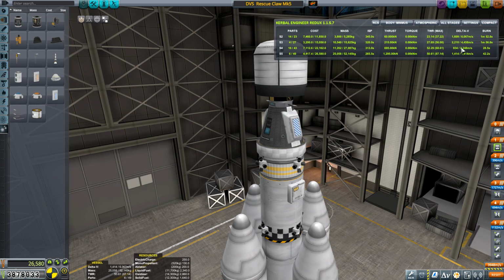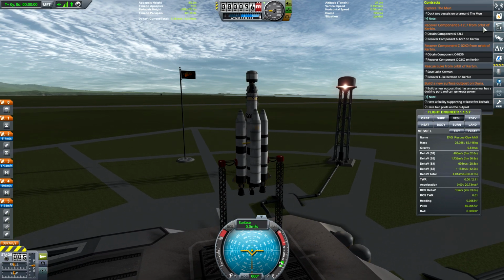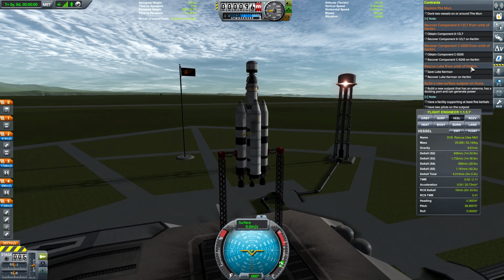Okay, so we got two different missions. One is to rescue Luke, and then one is to get some components from the orbit of Kerbin. Now we only have one claw. We'll only be getting one component, but I think we actually have to bring it back to the surface, which is not cool. Yeah, recover it on Kerbin, yeah.